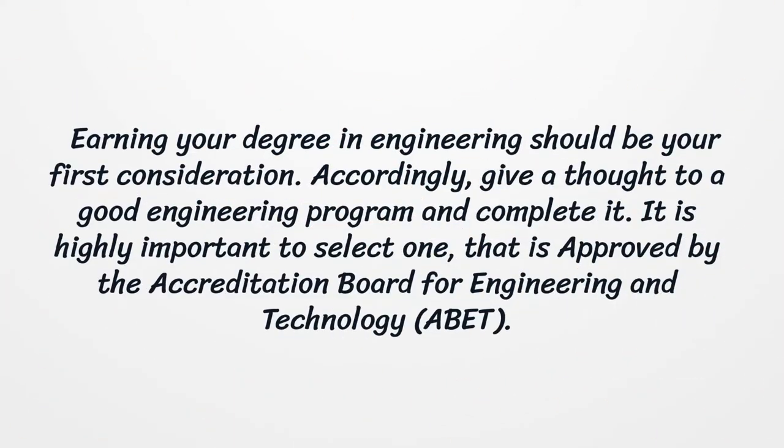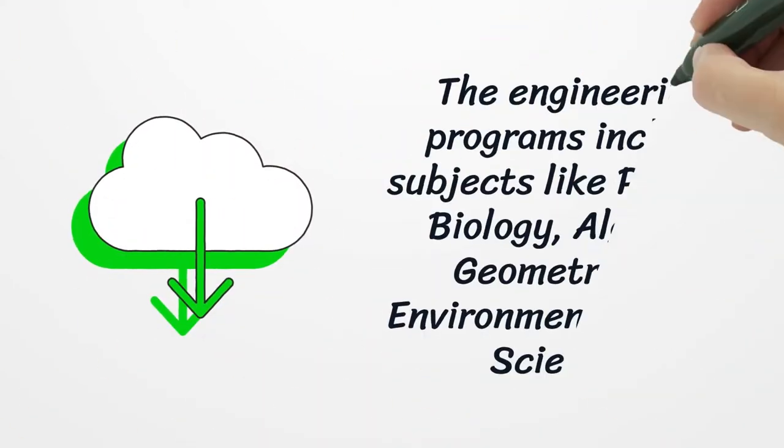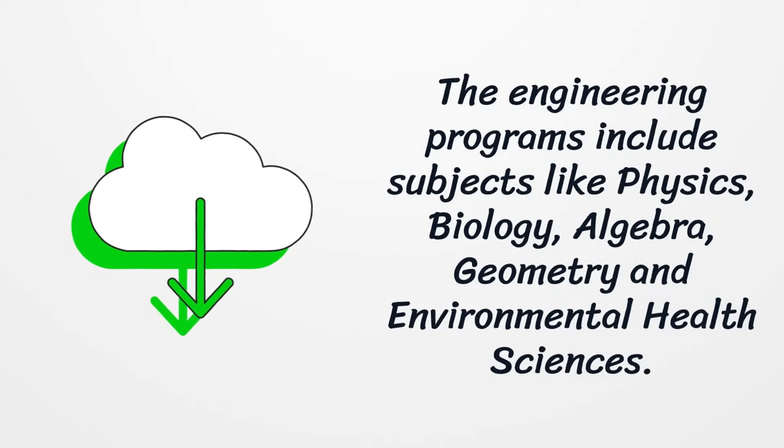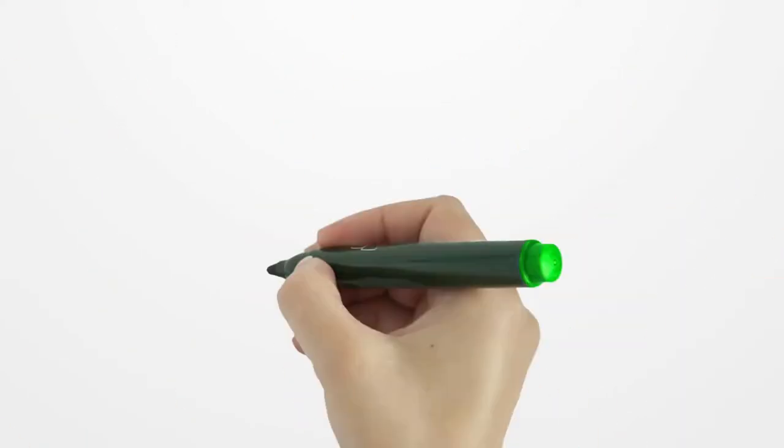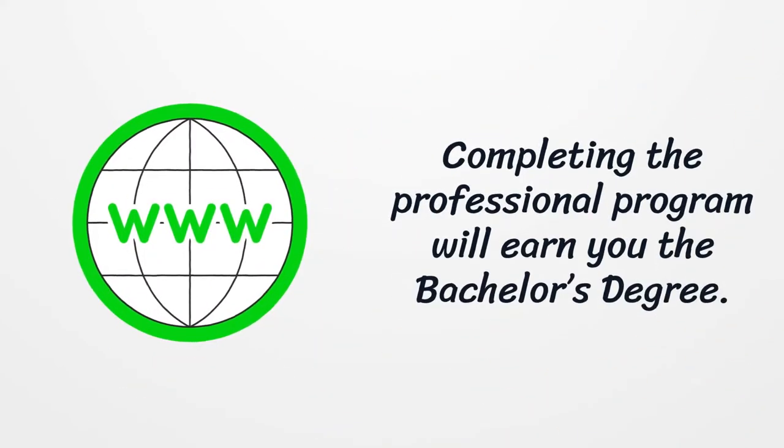Earning your degree in engineering should be your first consideration. Accordingly, give a thought to a good engineering program and complete it. It is highly important to select one that is approved by the Accreditation Board for Engineering and Technology, ABET. The engineering programs include subjects like physics, biology, algebra, geometry, and environmental health sciences. Completing the professional program will earn you the bachelor's degree.